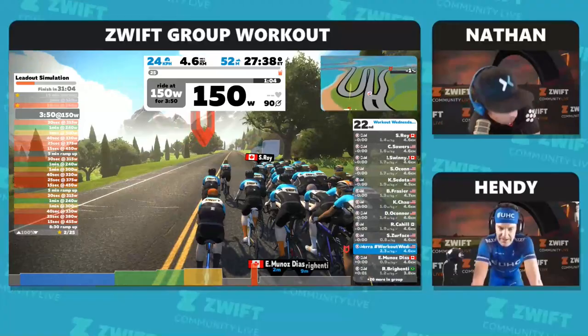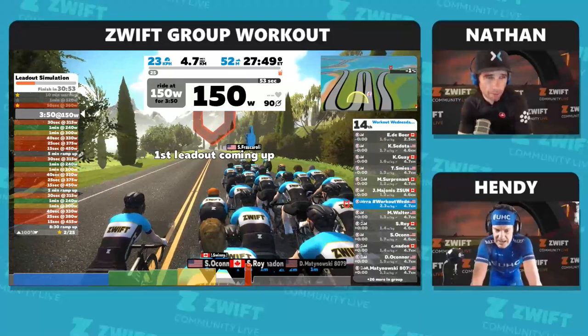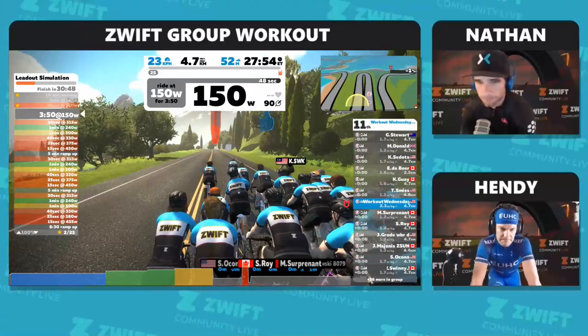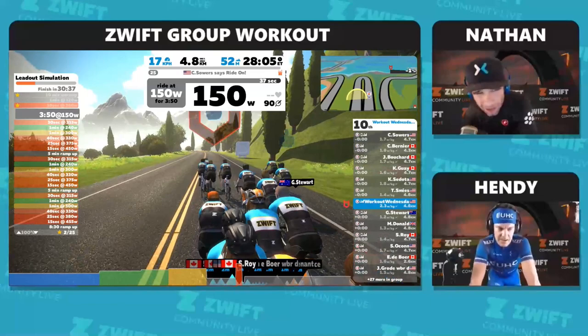Okay, first lead out coming up. Here we go. This is simulating... We're going to just accelerate a little bit just to take the front of the bike race and then control it. And then we'll progress from there. So first 30 seconds at 315, so a little bit over threshold. And then we have to go steady at what looks to be like 60 to 65% or so of threshold. So it's pedaling, but not resting.